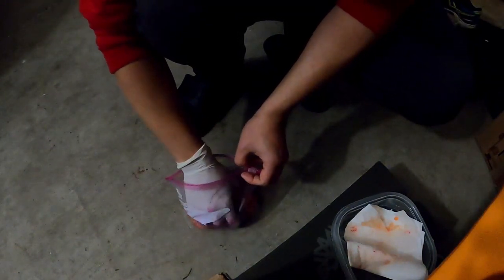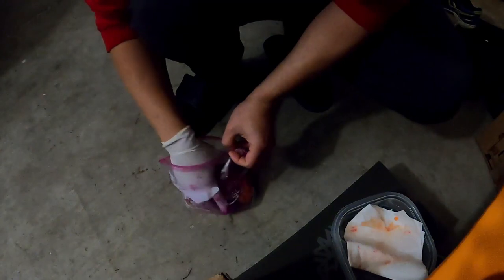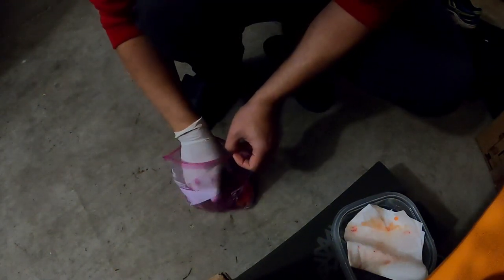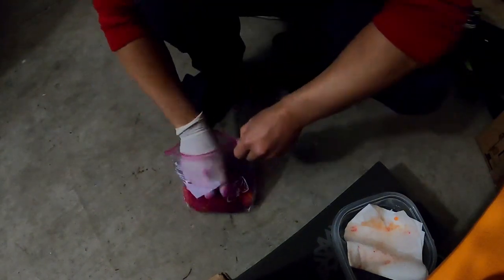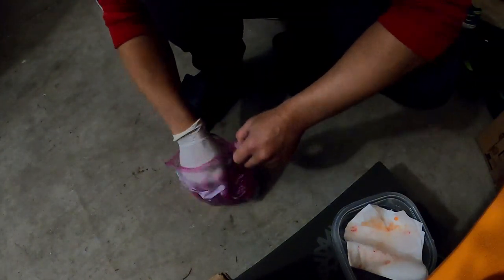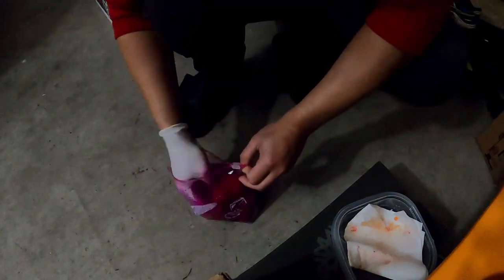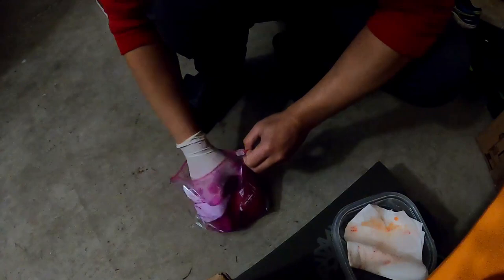Once you got them in, go ahead and just stir it up and make sure you get it into as much of the eggs as possible and as much coverage as possible. Make sure you're wearing gloves when you're doing this so you don't get stain all over your hands. It'll make cleanup a lot easier if you do. So yeah, I highly recommend using gloves.